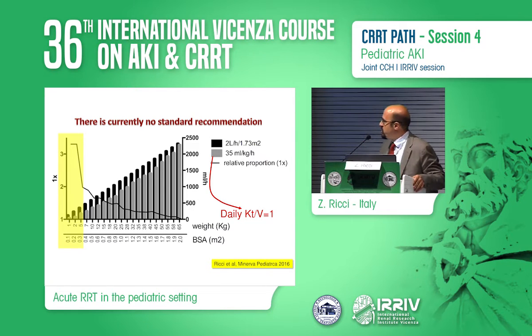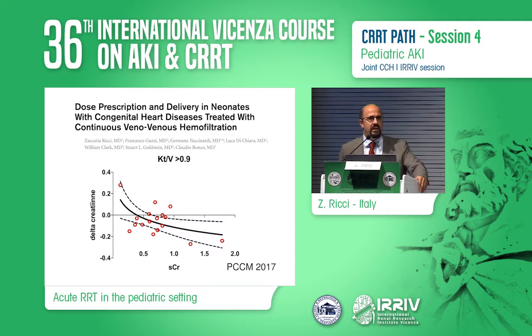So the issue of adequacy in this patient is an open question. Another important thing is that when you use Ronco's number, which I'm particularly linked to, that is 35 milliliters per kilogram per hour, and you apply that to the Kt/V, which is a nephrological number that tells you how many times you wash the volume of distribution of your patient, well, in a neonate, you obtain exactly the number of 1. So it appears to be quite an adequate way of indicating prescription.